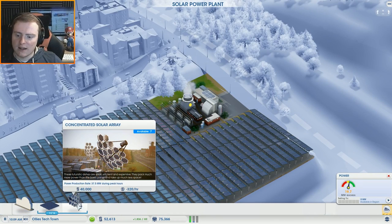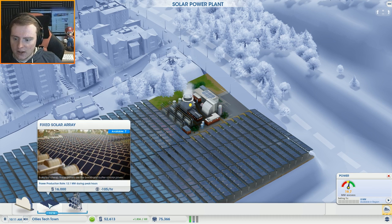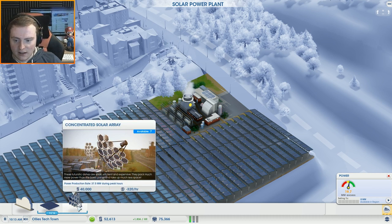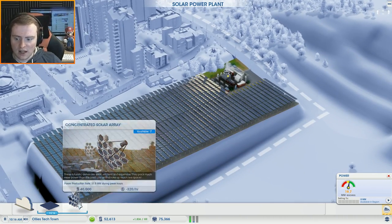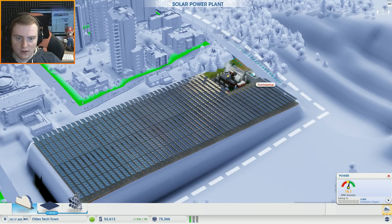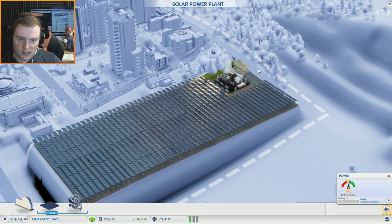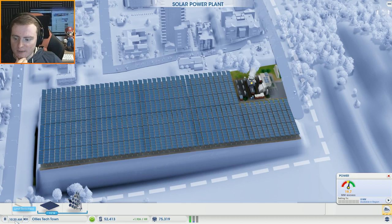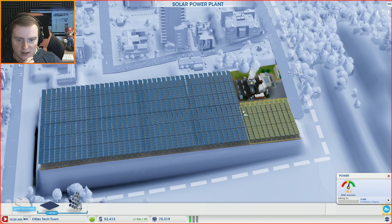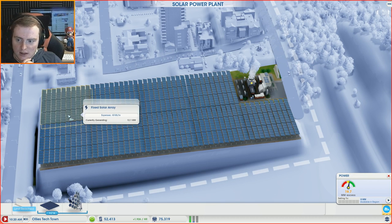So this makes 37.5 megawatts during peak hours. And these make 12. So I can have at least half of the amount. So, that is like wicked cool. I'm actually going to put this in. I can't believe I haven't done that yet. Yay, little solar panel. Right, so let's pause it and do a bit of destruction.